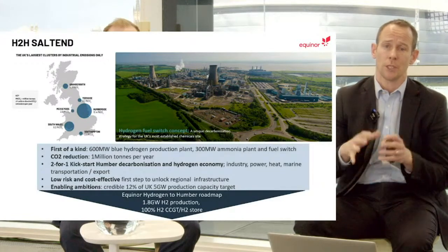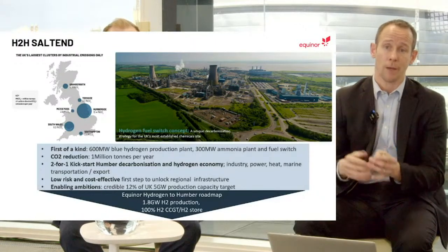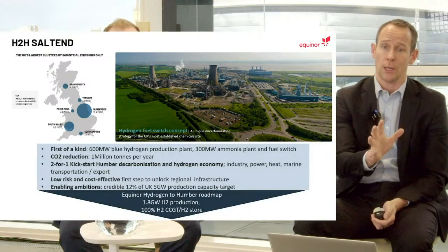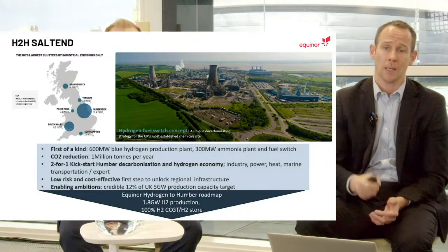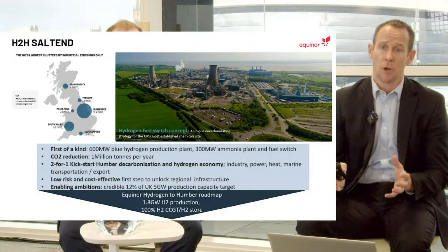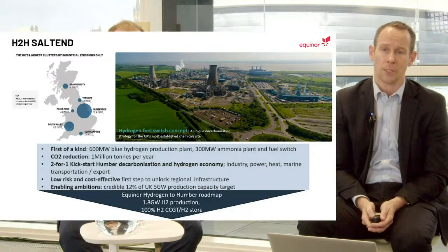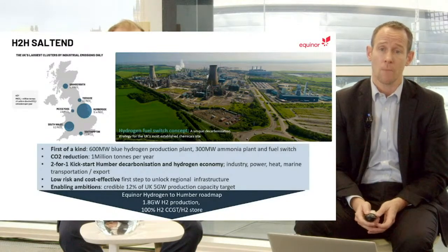So the aim is to produce a 600 megawatt hydrogen production facility based on blue hydrogen, so reforming of natural gas, capturing the carbon and putting it into that East Coast cluster system, and then fuel switching users across the chemical park to reduce the emissions in that first step by around 1 million tonnes per annum. From there, Equinor's ambitions are to step out, produce another 1.2 gigawatts of hydrogen, predominantly with blue but increasing amounts of green, and then to produce the Keadby hydrogen power station, the world's first 100% hydrogen power station by the end of the decade.